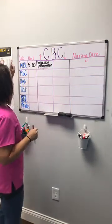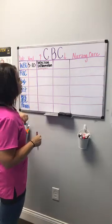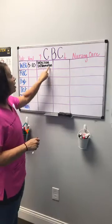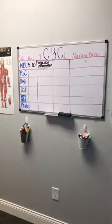All right, so what have we learned so far? White blood cell count, normal 5 to 10. We see it high in infection and inflammation. It's called leukocytosis. Let me see if anybody knew the really, really high white blood cell count. Nope, not a one human being.